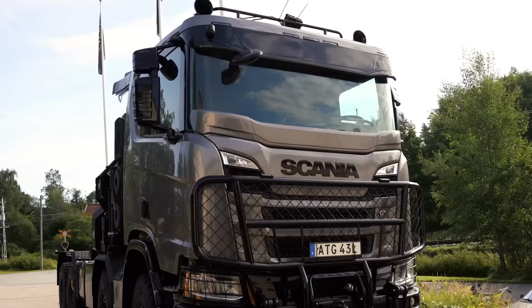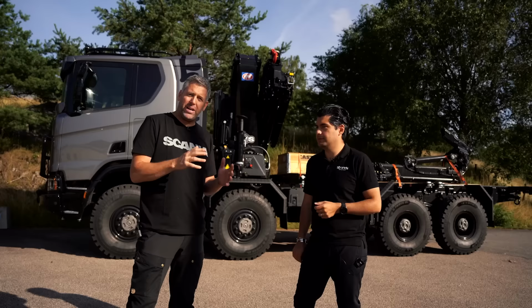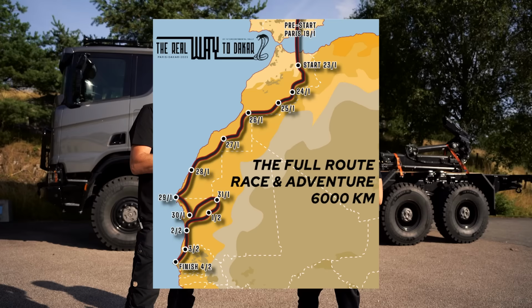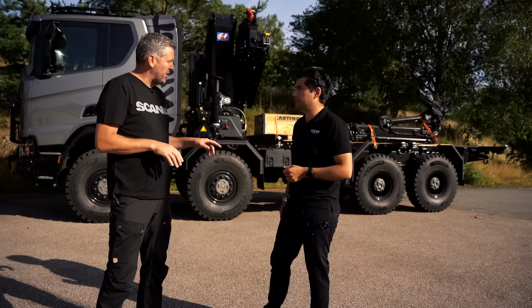And I have a project going on because my plan is to join the old real Paris Dakar, the old rally, going to Senegal with this truck as a service truck. And for that, I need a lot of light because we are working at night, helping the guys on the motorbikes, on the cars, everything. They're allowed to work around our truck. That's why I need your help for this truck. And that's what we're going to give him.